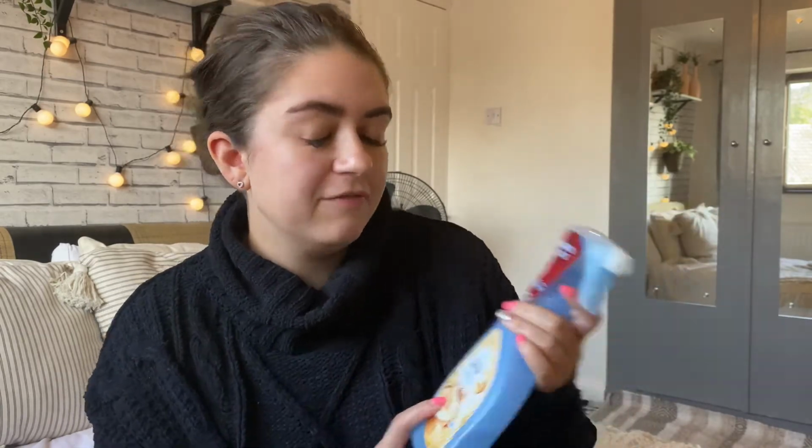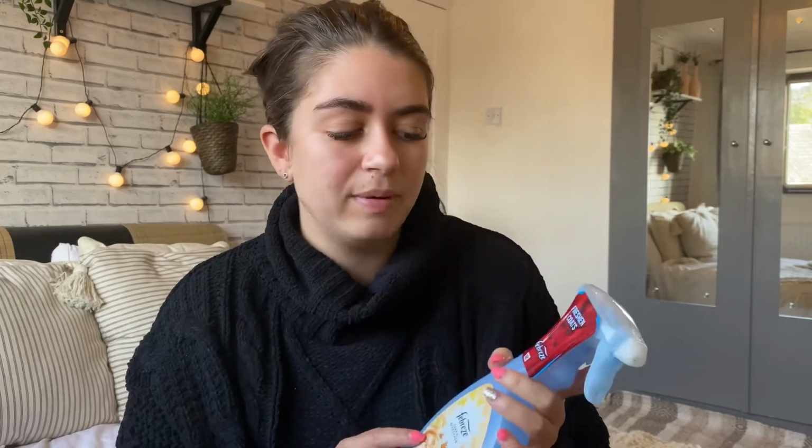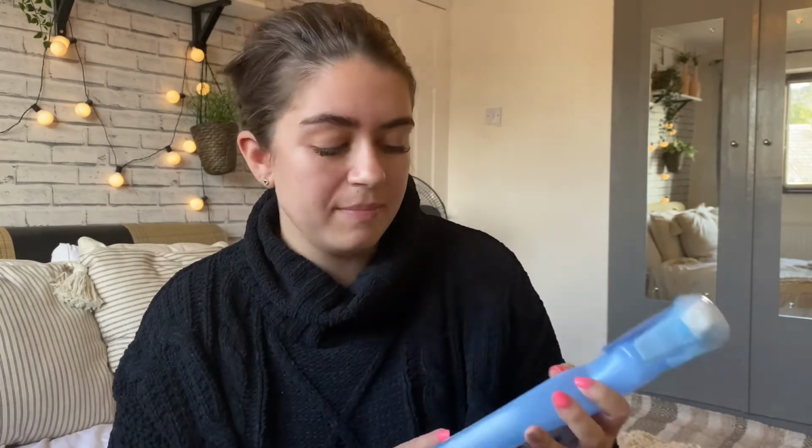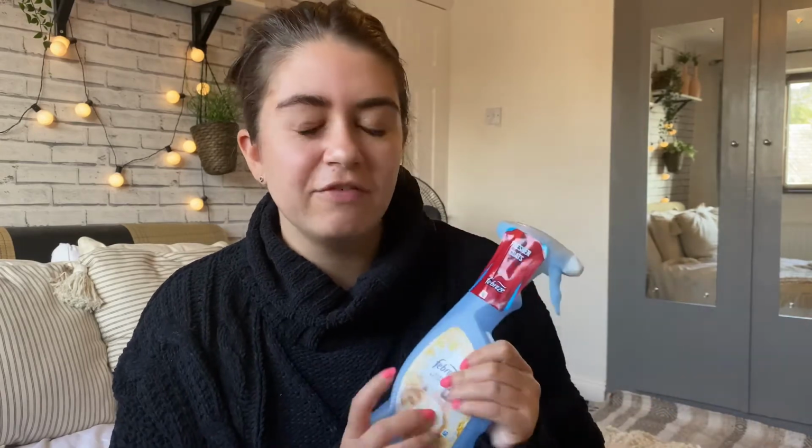My next favourite, again for the bed, but also I use it on my curtains, on my rugs, everything. I have a rug over my chair, so any sort of soft fabrics I use this on, and I also spray it over clothes sometimes. It's the Febreze fabric freshener. This is in vanilla latte. I believe most of this you can get from Poundland, B&M, places like this. It's normally £1, £2. It's great. It smells amazing. This vanilla latte fragrance I believe was limited edition last year.